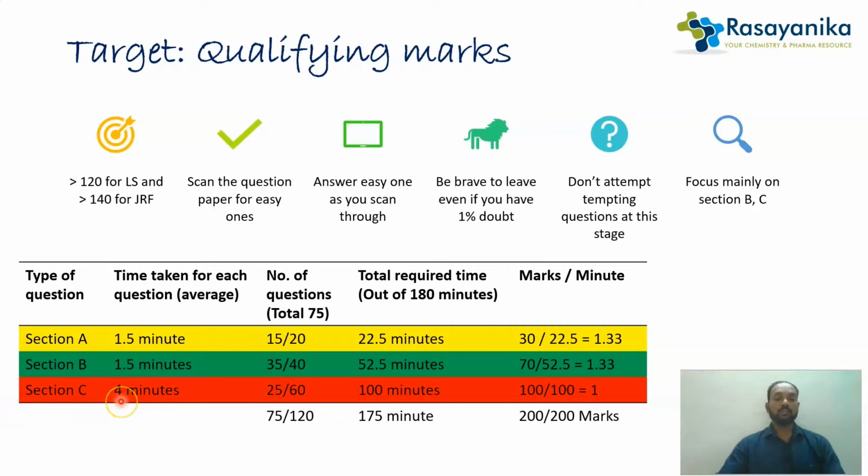Similarly, if you take 4 minutes per question in section C on average, let us say it is somewhere between 3 minutes to 6 minutes and you take an average of 4 minutes, and since there are 25 questions you need to solve to get 200 marks, a total of 100 minutes is needed to obtain 100 marks. Now if you take a ratio of marks obtained to the time spent, then in sections A and B you are scoring 1.33 marks for each minute spent, whereas in section C you are scoring 1 mark for each minute spent. This is the analysis for getting 200 marks when you solve 75 questions, and the total time required was 175 minutes, and 5 minutes left for the revision. Whatever you have done, you can check it.